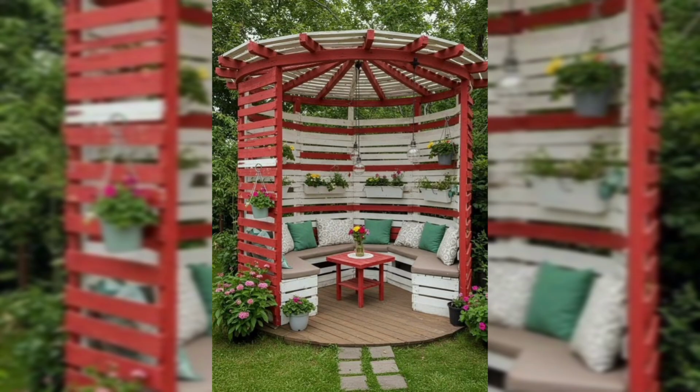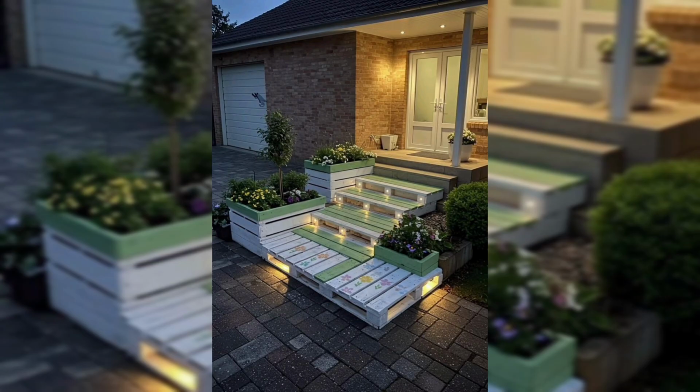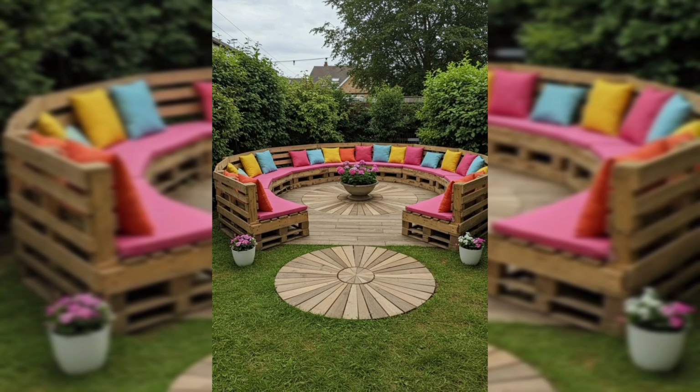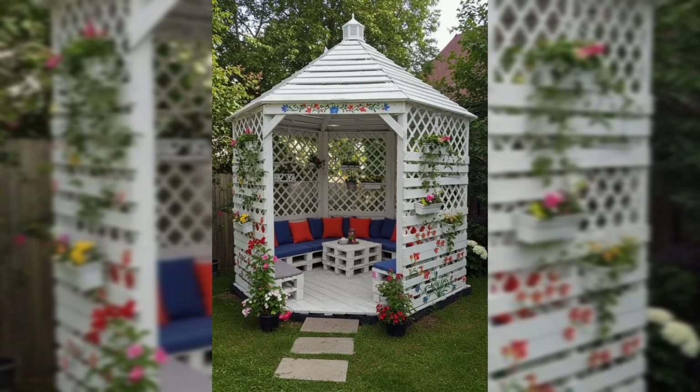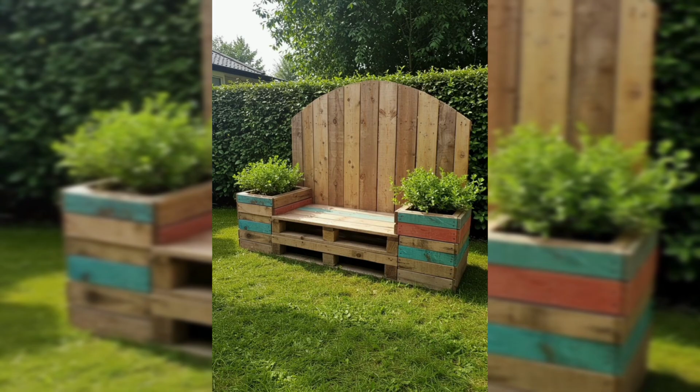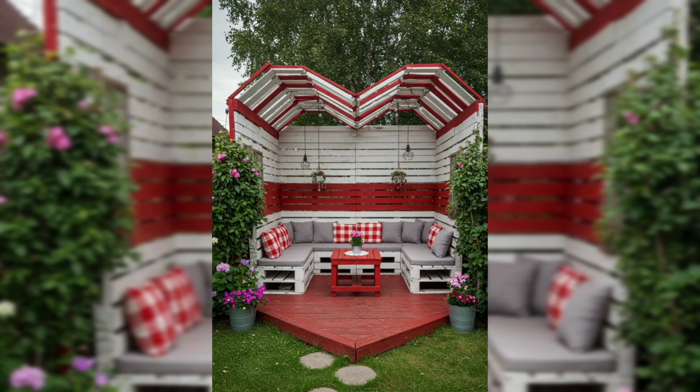Eco-friendly: pallet wood is reclaimed wood, supporting sustainability. Budget-friendly: often available for free or at very low cost.